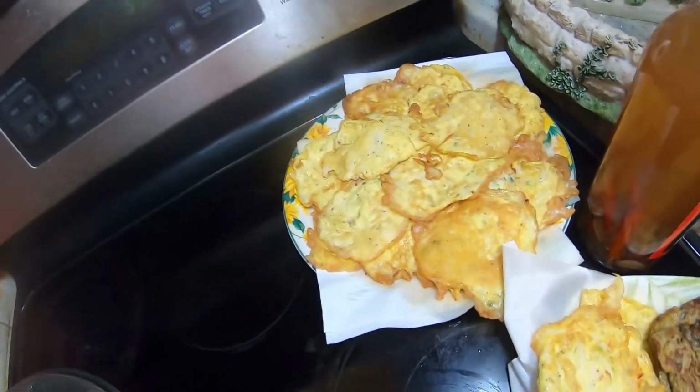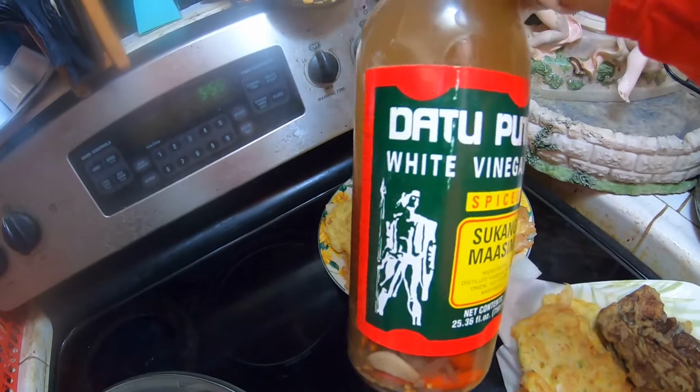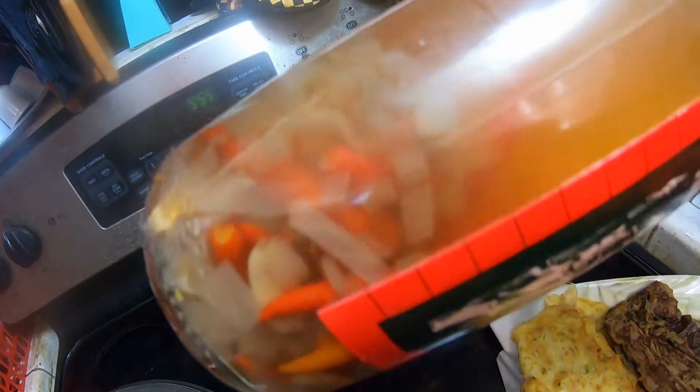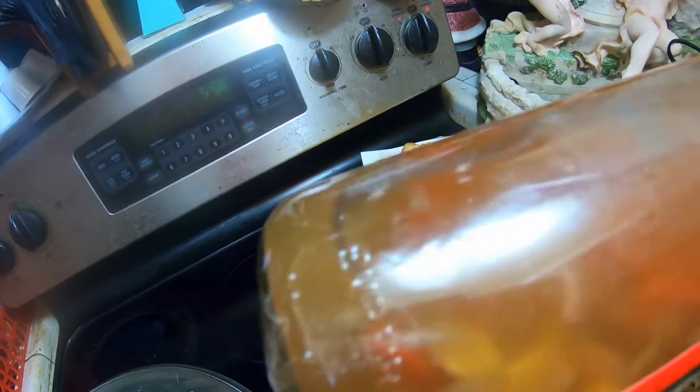And this is already done. And you know what we're going to be using? Datu Puti white vinegar, spiced, sukang maasim. With this, you see the pepper here? All the ingredients inside: garlic, pepper, vinegar of course, and Tabasco.